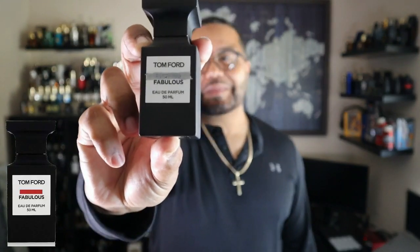Okay, first up, we have from the house of Tom Ford, Fabulous. I had to scratch mine out because I couldn't find the one with the red line through it. I'm not big on profanity because I feel there's always a better way to say something without using profanity. Anyway, beautiful fragrance. Beautiful fragrance.